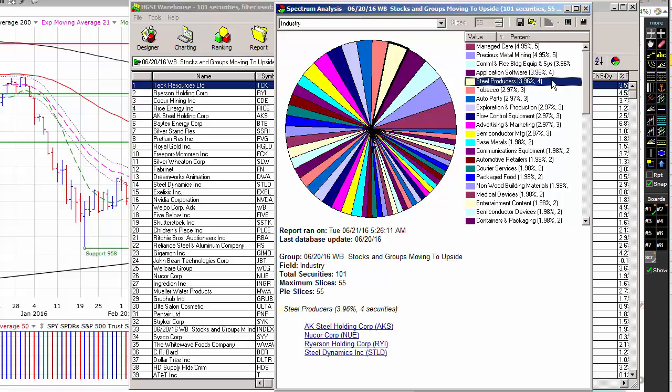Pretty evenly balanced spectrum analyzer this morning. We really have not been seeing a lot of any of these industry groups, with the possible exception of precious metal mining. We've seen a little bit of managed care, we've seen a little bit of commercial and residential buildings equipment, we've seen a little bit of application software, and we've seen a little bit of steel producers. These may be good places to look for leadership in this market.